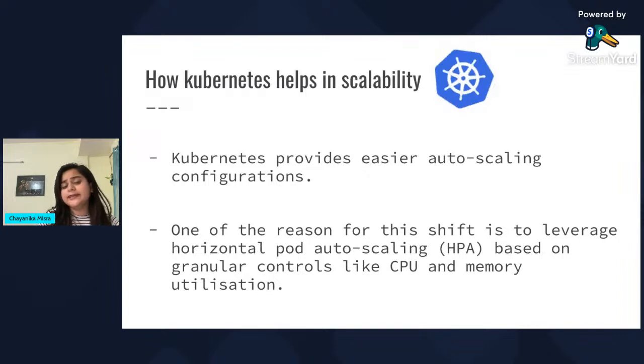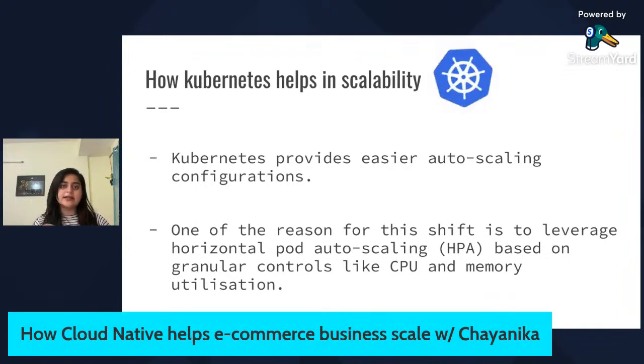So, how does Kubernetes help in auto scaling? Moving to Kubernetes helps in auto scaling. You can configure auto scaling with very granular controls like CPU and memory utilization. Suppose you configure that if your three pods are running at 60% CPU utilization, you want to scale up to 3 more. You can configure that in Kubernetes using the horizontal pod autoscaler.